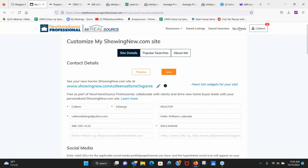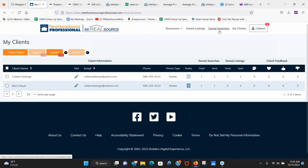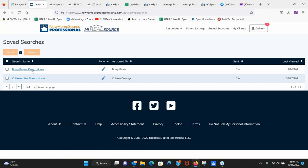You can also add your clients in. You can see saved searches that you set up for your clients. But remember, people ask me all the time, "Colleen, what's the difference between this and the MLS?" These are searching up and coming communities. These are not listed properties yet. And you can pick the areas and the builders that you actually want to work with.